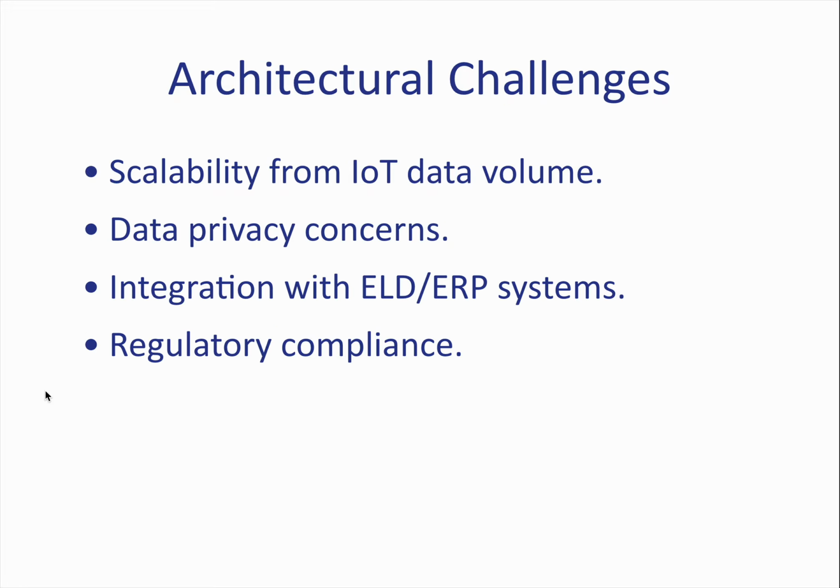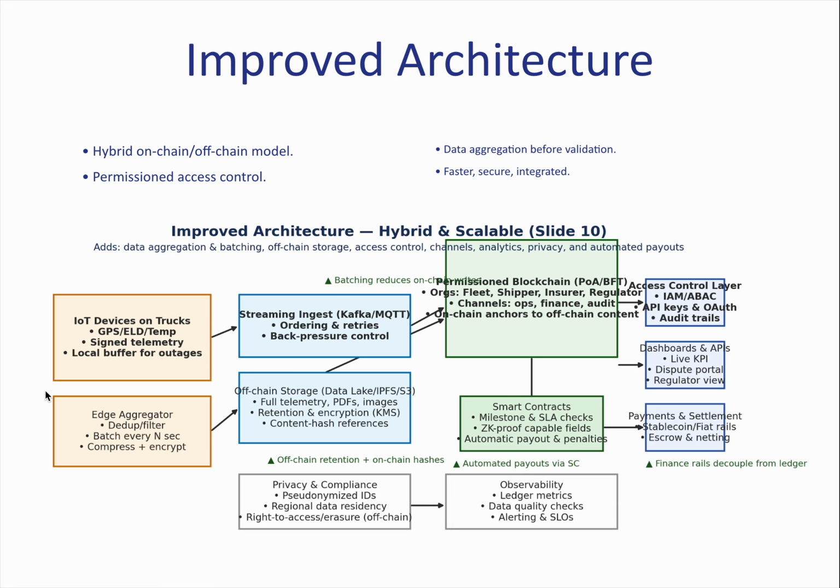While promising, the design does face challenges. High-frequency IoT data can overwhelm blockchains. Privacy rules require careful data handling, and integrating with older systems is not a trivial task. Additionally, compliance rules differ across regions, so data governance is critical.